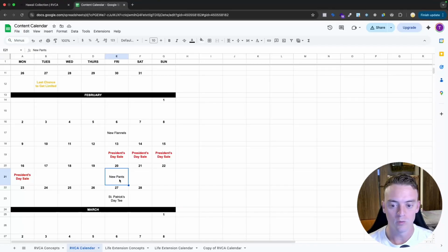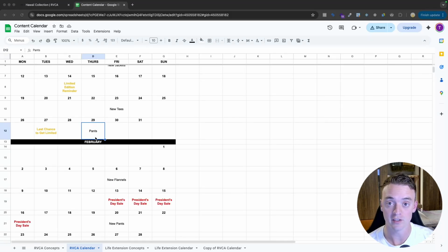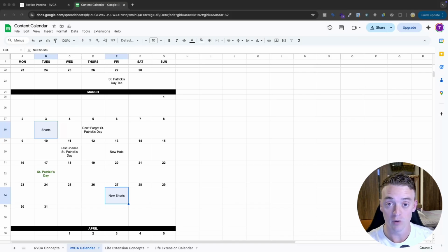So for example, we're going to assume that pants probably won't do very well because maybe it's a relatively new product type for us and it hasn't been selling well in the past and it's something we're trying to build up. So we're going to send a reminder email a few weeks before. So based on the timing of the other emails that we have there, we want to fit it in nicely and space them out. Now let's say we're launching shorts in March. It's probably been cold before now, so it hasn't been selling well. There's probably some left over from the holiday season, so we'll want to send a reminder email for that one as well.